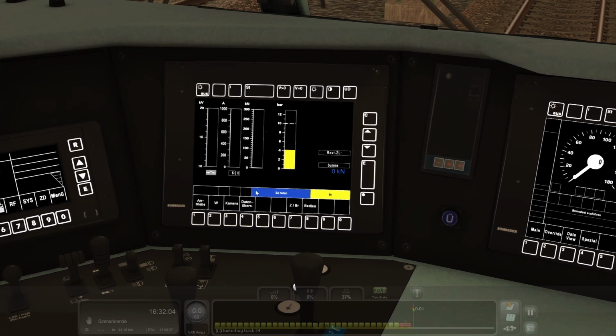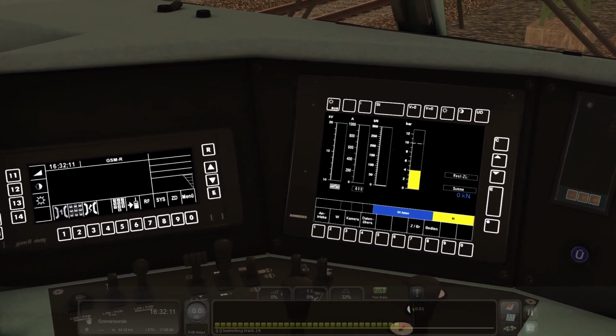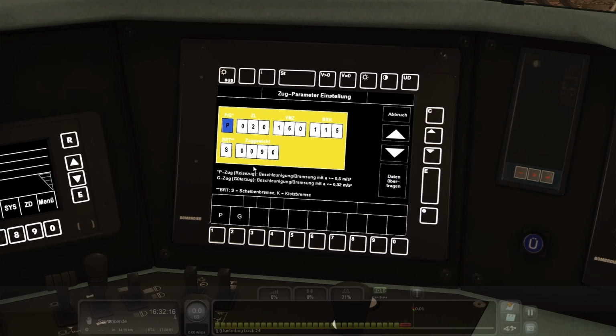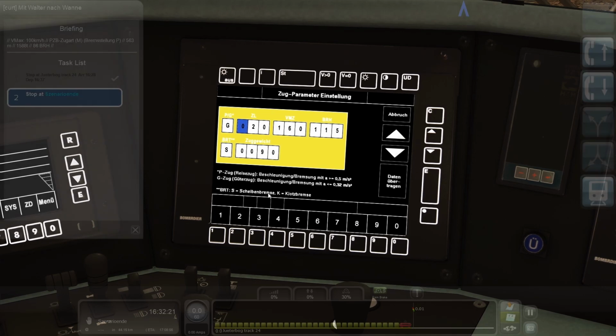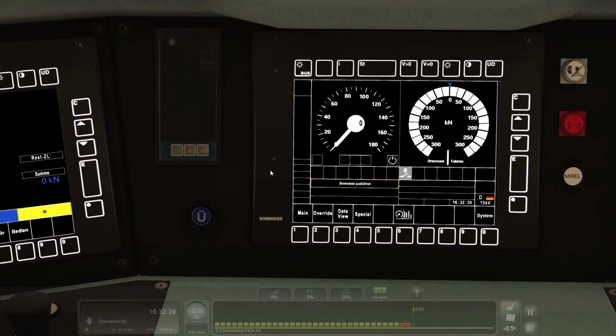And here's where the sort of magic happens. So our details are in the F1 HUD, but then it's also a good idea to note these details down. So you go into this menu and enter your details. So with brake type G, with a train length of 563 meters, with Vmax of 100 kph, with 86 brake units, we'll keep that as disc brake, and a train weight of 1,588 tons. Press the E key to enter the data.